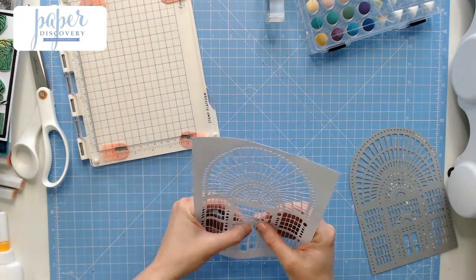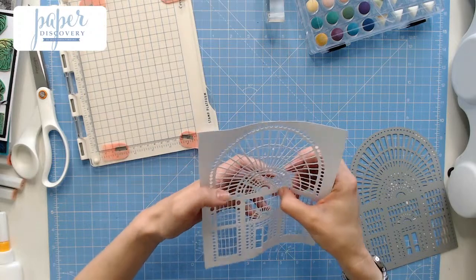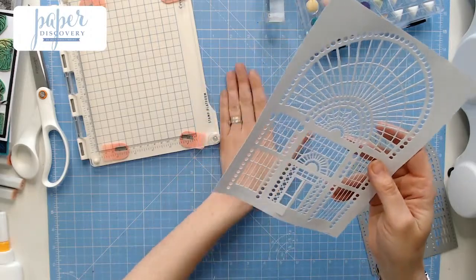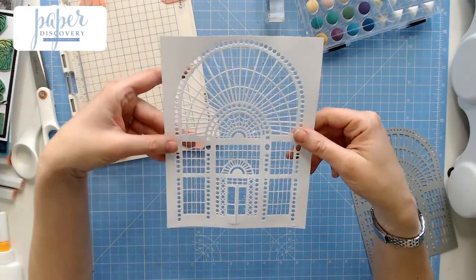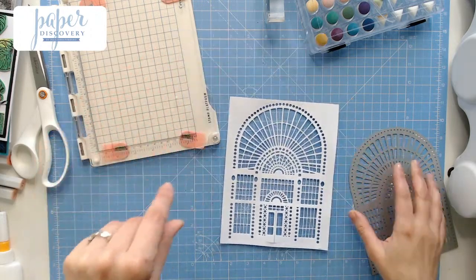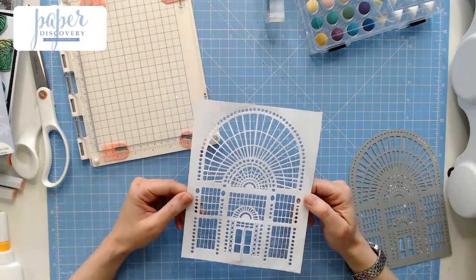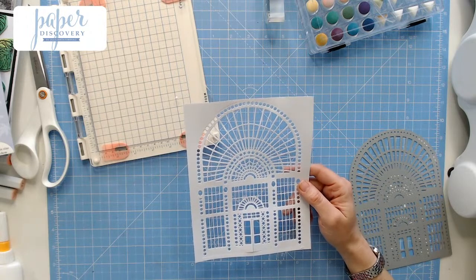Look at that. I haven't even got my pokey tool out, and all of those pieces have gone through. Now, this cardstock was probably around about, I'm going to guess, 200 GSM. So I'm not going through a thin paper or anything like that. How stunning is that? Absolutely beautiful. So you have that, and then if you wanted to, you could take the outline die and cut that. It reminds me of Grand Central Station or somewhere like that, doesn't it? It's absolutely beautiful.